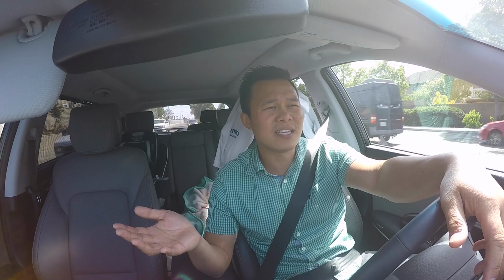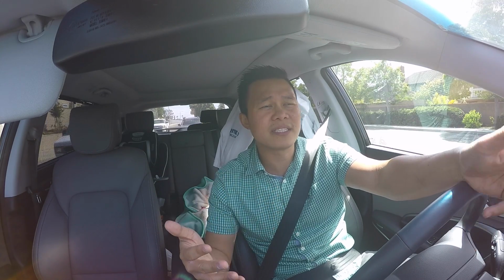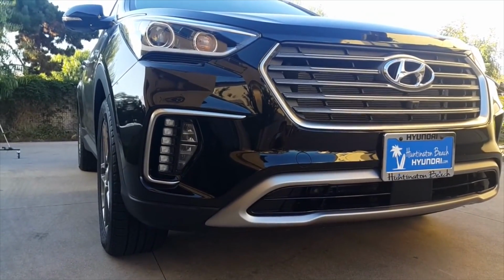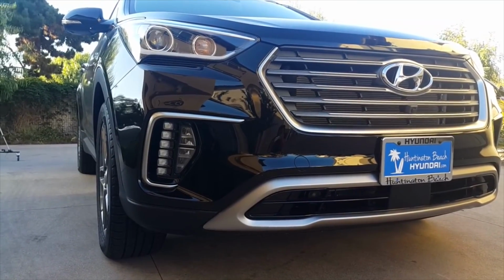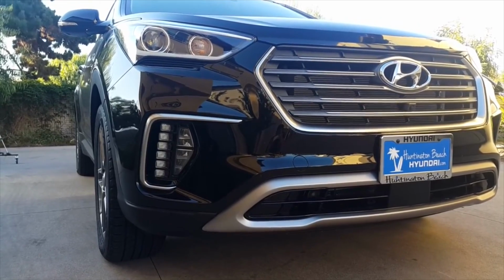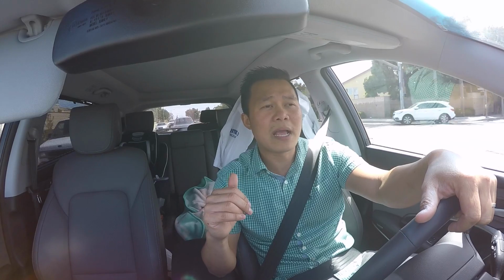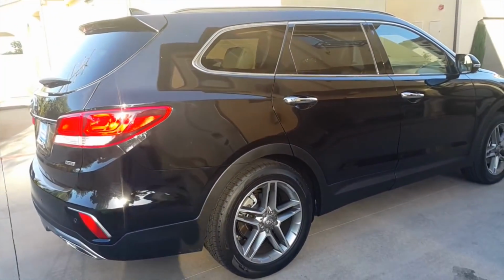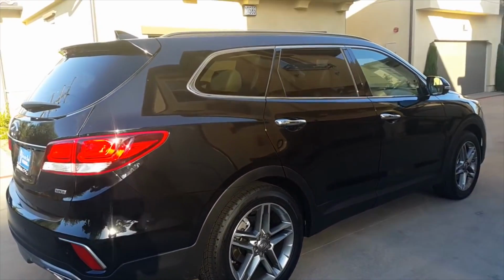What I like to do is give you a perspective on what it is to be an owner of this car after about 5 months of owning it. So I tend to compare this car to a luxury SUV, and the reason for that is because I think everything about this car is pretty luxurious, except for maybe the Hyundai badge.